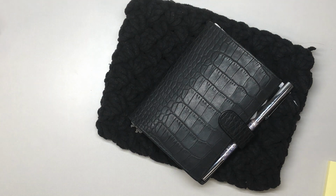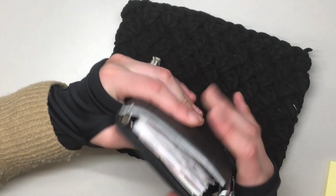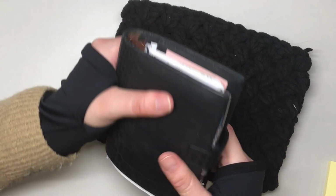I can go way more into detail on how I plan. I can have you plan with me if you'd like. That is always so much fun for me. I love sitting down and planning.